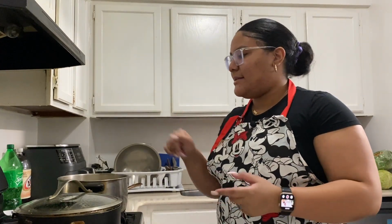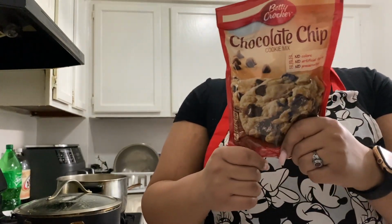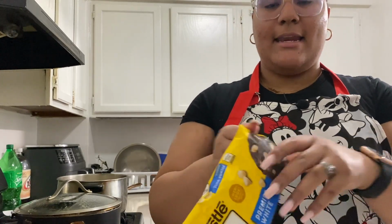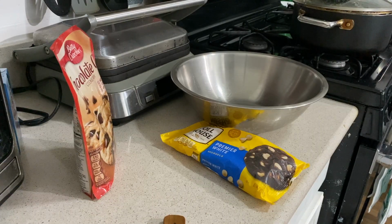I'm just waiting for the pasta to finish cooking, and then I'm gonna put everything together. But in the meantime, I'm gonna start making the cookies. I got this from the supermarket. We just need some butter and an egg. But I'm also going to be adding this, these little white chocolate thingies. So that's what we're gonna try to do right now.